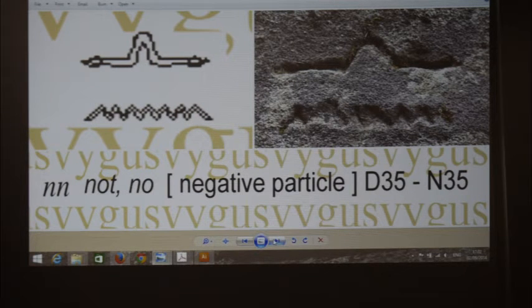This is also one of the things I found proving that this is authentic writing, because I counted the curves of the water underneath the sign N35, the water sign, and it has exactly seven curves. If I were just copying, I would just do a few, five or four. Sometimes it happens in real ancient writings that there can be five.